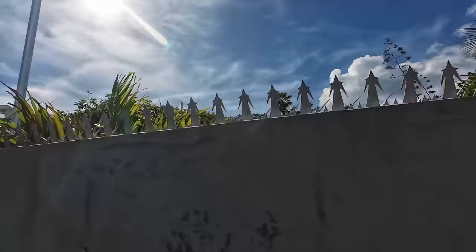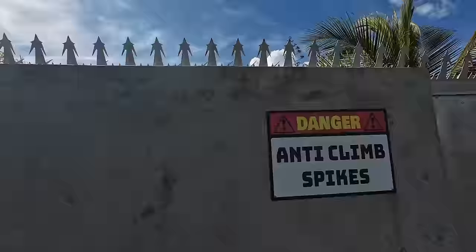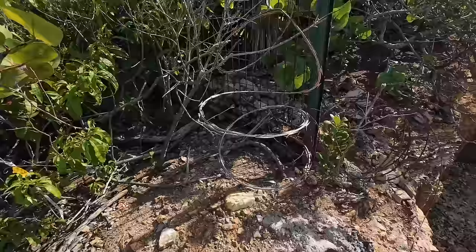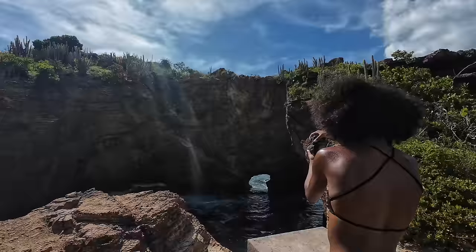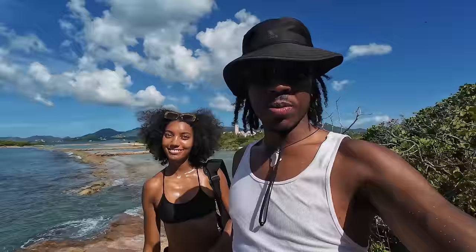But right next to David's Hole, there is barbed wire around, so you can't really climb up even if you wanted to. But it's so beautiful to see the hole that natural erosion carved. And the water is beautiful, the rocks are beautiful. Definitely come check this place out.